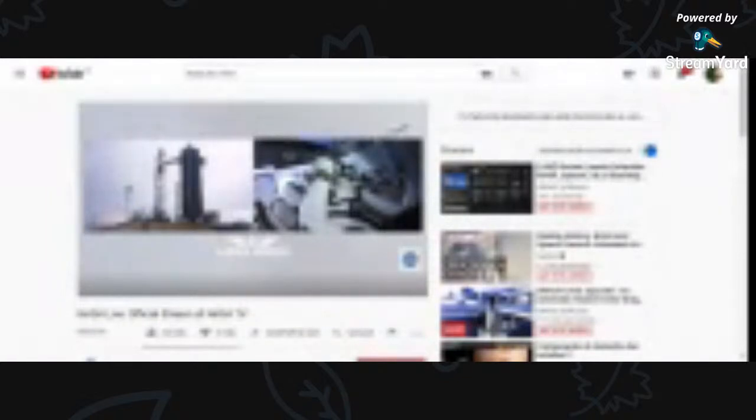So we hope for better weather coming up on Saturday, where again, our next launch attempt is going to be at 3:22 p.m. Eastern time. And we'll be able to go through everything.